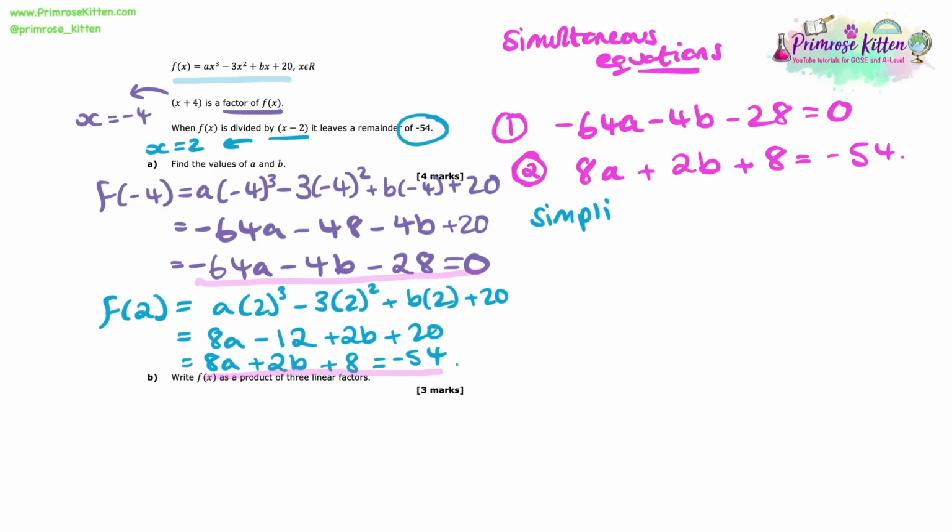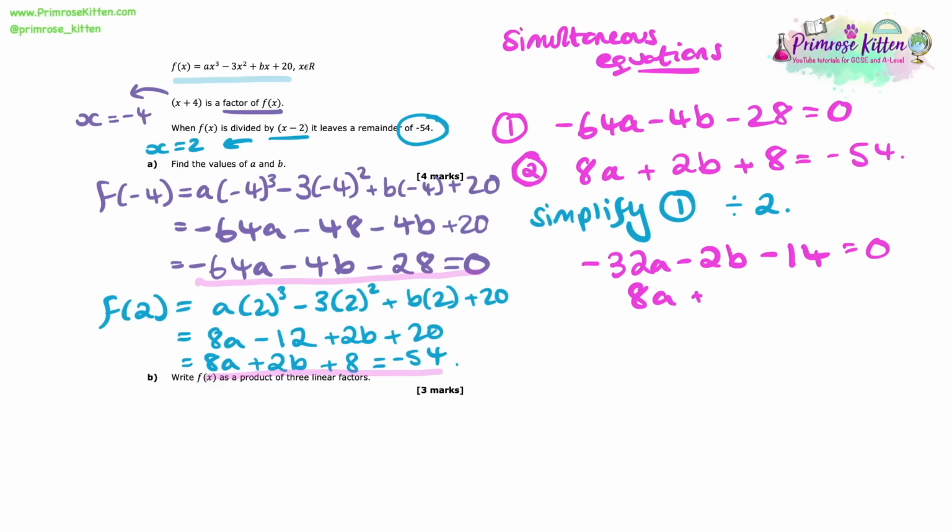At first glance at the first equation, I can actually simplify this a bit. I can divide this down and halve it. That gives me minus 32a minus 2b minus 14 equals 0. If I put that alongside equation 2, which was 8a plus 2b plus 8 equals minus 54, I can see that critically the b's are the same. They're both 2b, one negative and one positive. So if I add those to each other, they will cancel out.